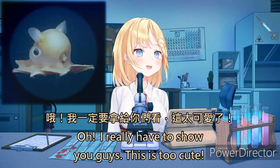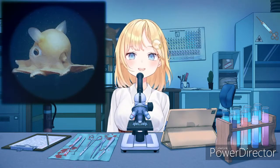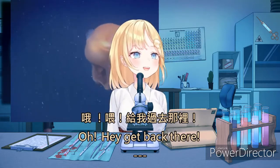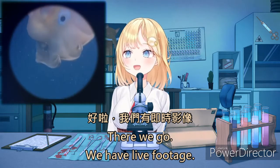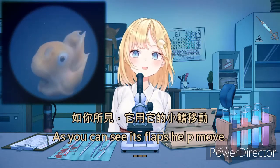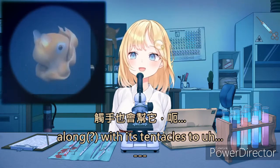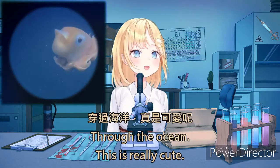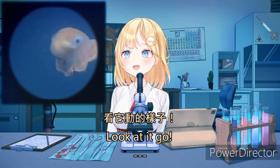Oh, I really have to show you guys this. It's too cute. Here it is. Okay. Oh! Hey, get back there. There we go. We have live footage of the Dumbo octopus swimming. As you can see, its flaps help move along with its tentacles to transport itself through the ocean. This is really cute. Look at him go.